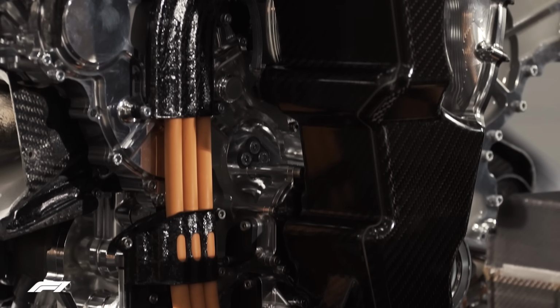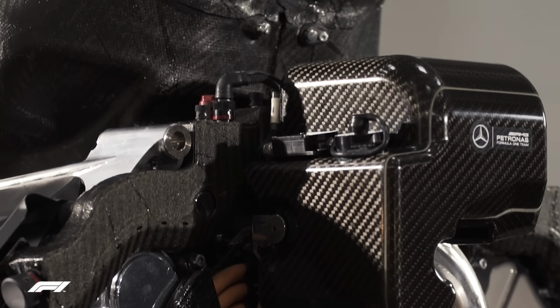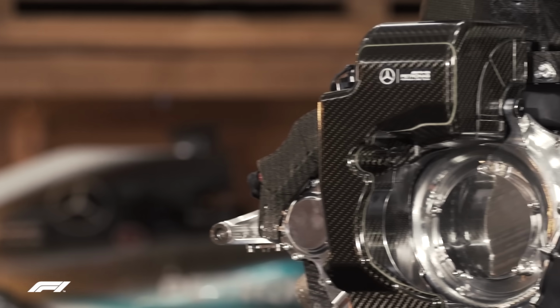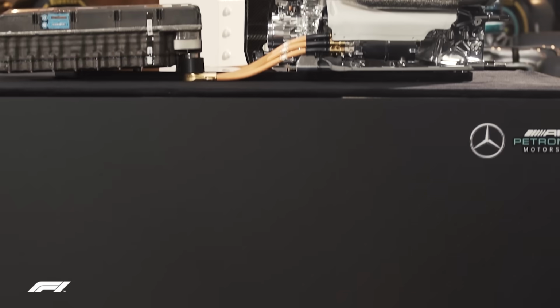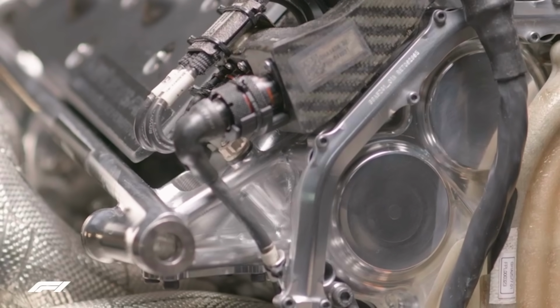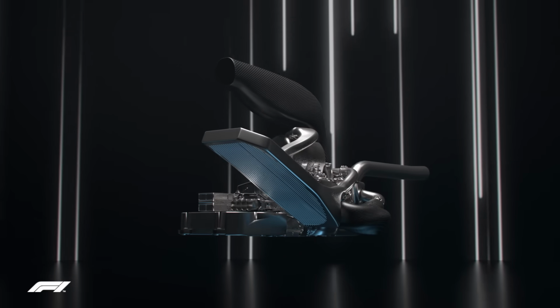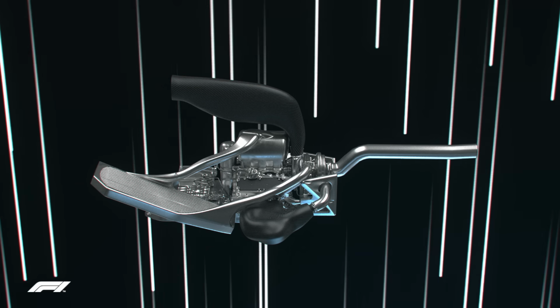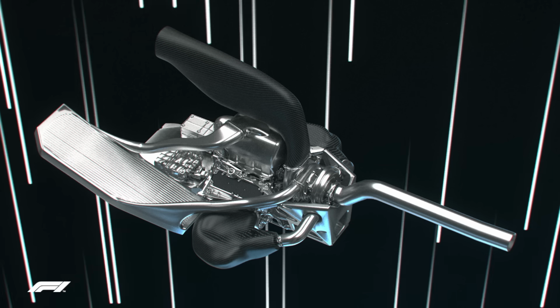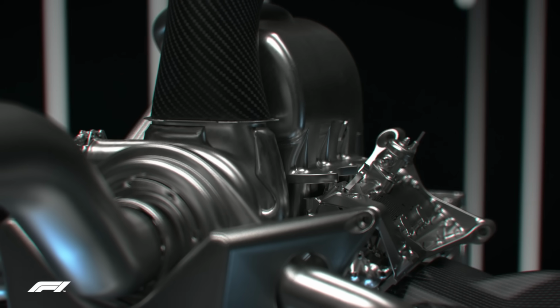F1's turbo hybrid power units are already the most efficient engines ever created. Their thermal efficiency, their ability to turn small amounts of fuel into large amounts of energy, is incredible, while energy recovery and battery systems are already at the cutting edge of technology. But for 2022, they'll be pushed to improve further, with changes to introduce standard components to the fuel system and add additional sensors to allow the FIA to monitor the power unit better.